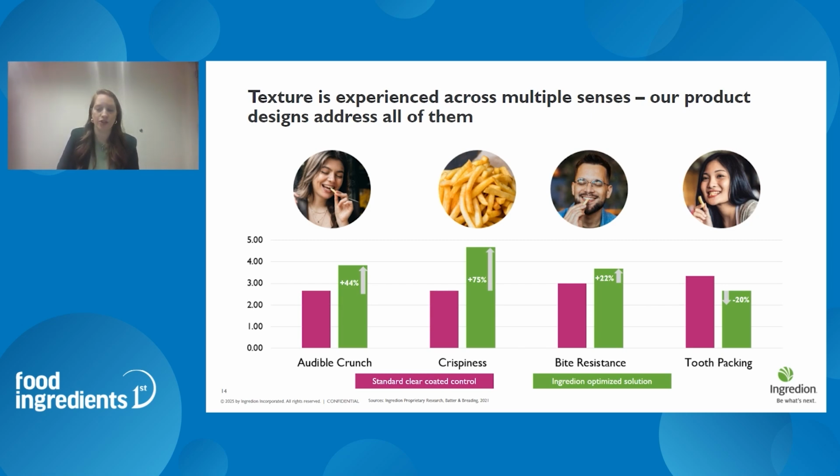Bite resistance is another crucial aspect. This refers to the force required to bite through the fry. An ideal fry has just the right amount of resistance, giving a satisfying bite without being too hard or soft. Tooth packing, it's the tendency of a food to stick to your teeth while chewing. So a decreased tooth packing means you will have a cleaner, more pleasant eating experience. Improvements across all of these attributes ensure that fries are perceived as having the perfect texture, providing consumers with an exceptional overall eating experience.